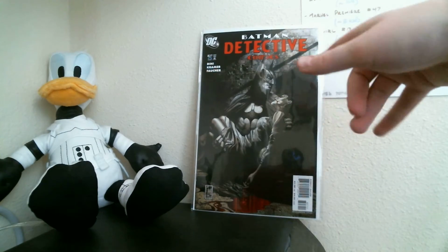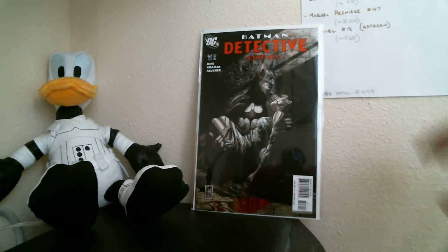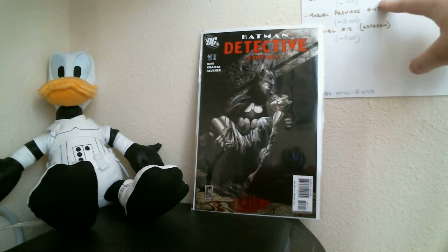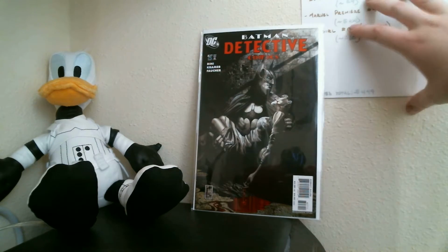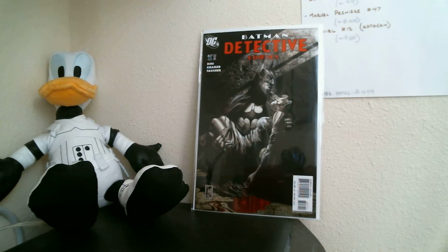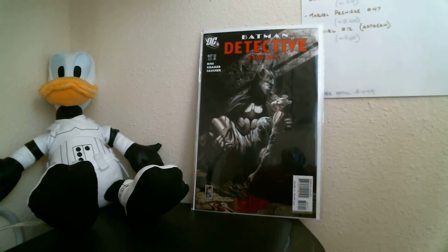This is Detective Comics 827. So that was 831, this is 827. This is the first appearance of the second Ventriloquist. If you watched one of my more recent videos, Detective Comics 583, the first appearance of the Ventriloquist, was on my 2019 want list. I picked that up not that long ago, so I've been kind of on a Ventriloquist kick. So that's the first appearance of the second Ventriloquist, only $3 for that.